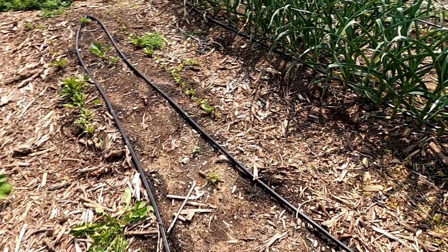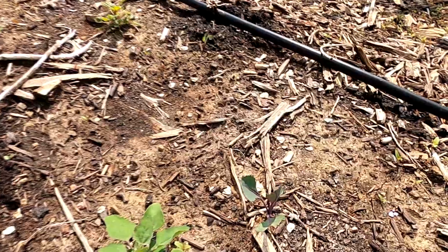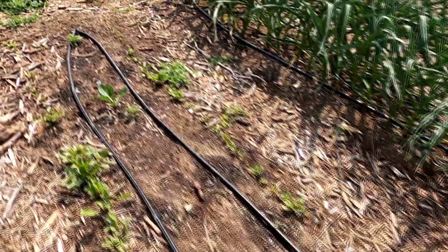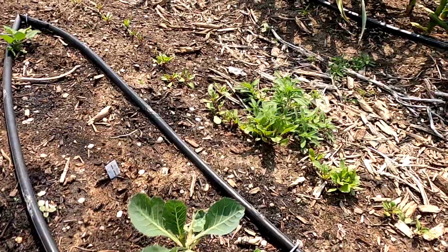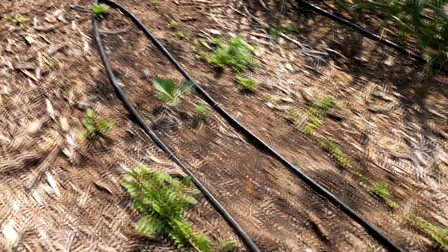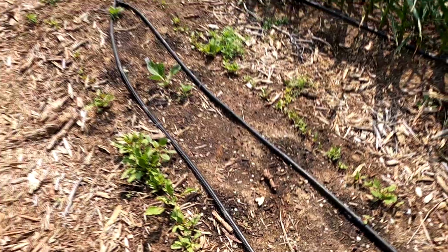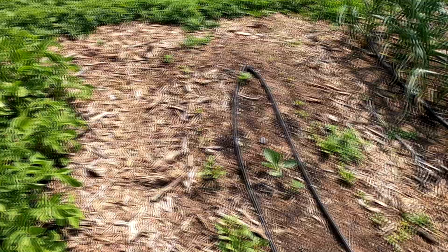Oh, and then red cabbage. I see 1 red cabbage for sure, but it doesn't look very healthy. So I don't know if that will make anything. And then it looks like I have one more cabbage down here. It's green cabbage. So a couple of them survived. And then I believe I have more beets. Is that what this is? Yeah, I planted more beets down here. So just threw beets in and radishes in wherever they would fit.